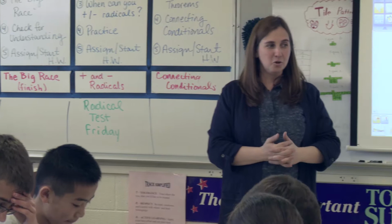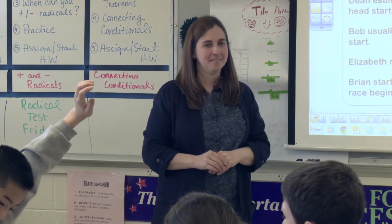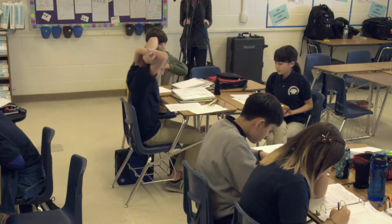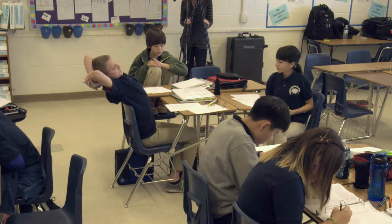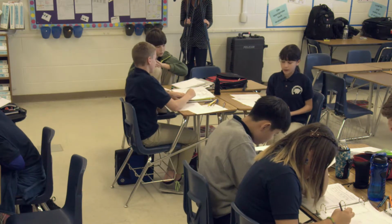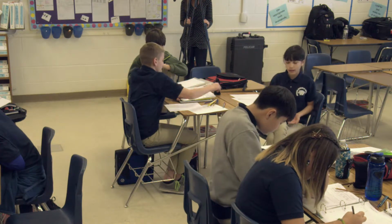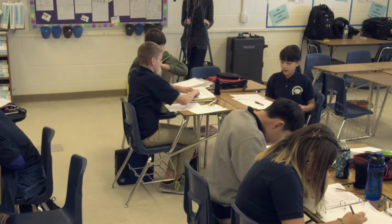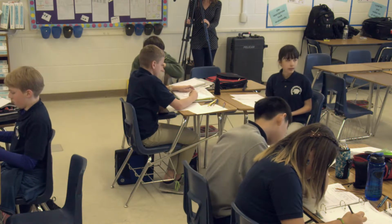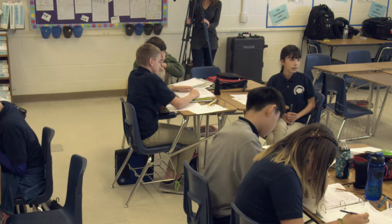Did anybody figure out who won the race at 25 meters? Chloe. We knew it was Leslie because when we calculated, we started off with the unit rate, and then we just figured out how long it would take them to get to 25 meters, and then calculated their head starts and everything in there. And Brian's starting 3 seconds late. And Leslie won the race with 12.5 seconds as her time from 0 to 25 meters, which was the least amount. Okay, so Leslie got first.